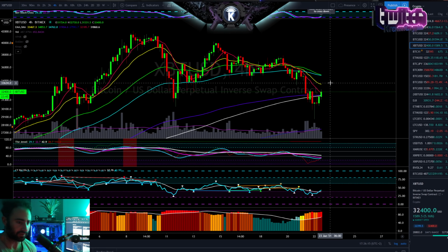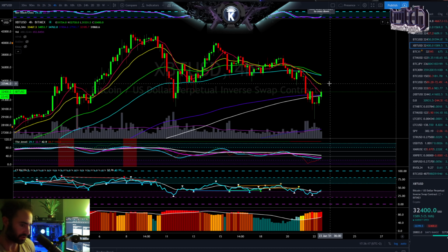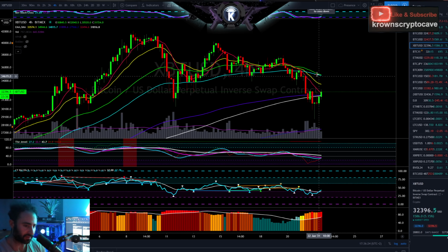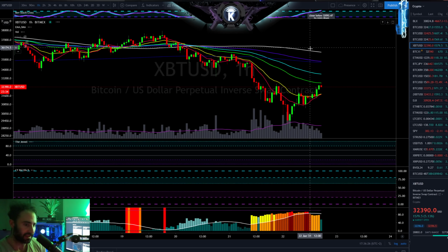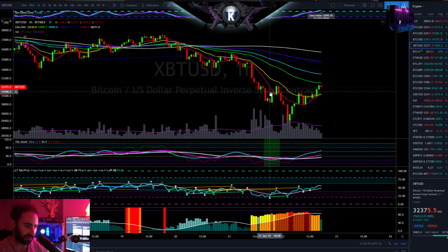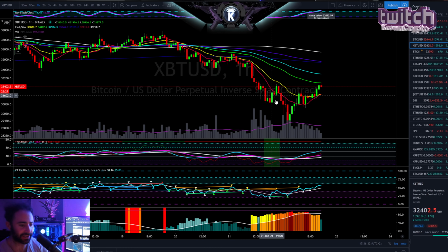The 4-hour right here looks like it does want to go for the 21 exponential moving average short term. That would be 33.4, yeah, 33,450ish region. Anywhere around there is fine. If we're going down to extremely low-term timeframes, crack trader timeframes here, I'm sure that people are going to call this an inverted head and shoulders. You could actually make the argument for that.